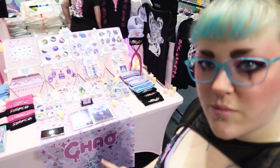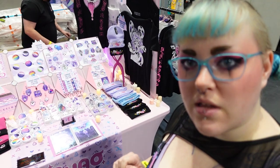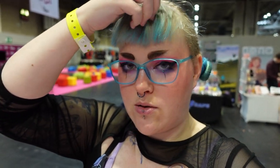I think we're done. Nearly. I think we're just going to fill more of the gaps here with beanies. It's weird because I've been doing this for years, but every single time I do a convention, especially when something's a little bit different, like a different location, I like to try new things.